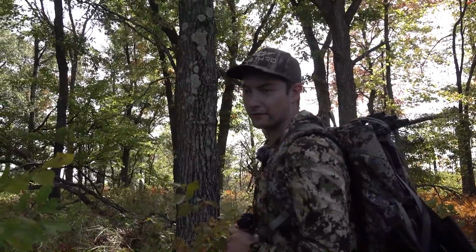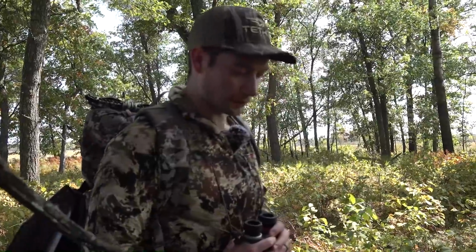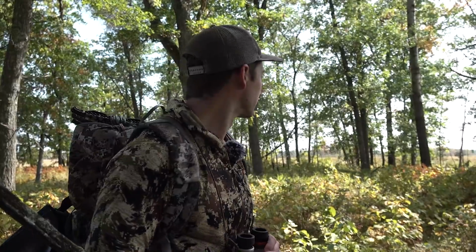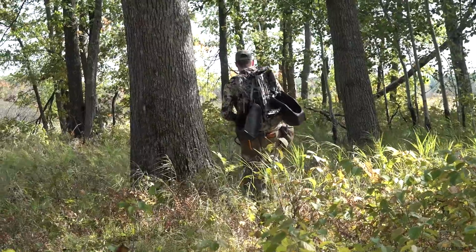Not seeing a whole lot right from the edge, but it's also pretty thick. We're starting to see some acorns. I can't hear any falling, and we're seeing a lot more caps than actual acorns. The rubs that I can see are from last year. The big white oak is right behind me. I'm just gonna walk up to it, see if from that spot I can see any more droppings or anything.